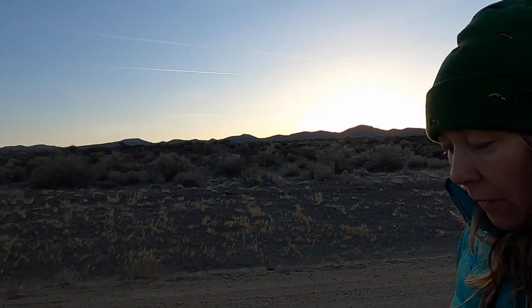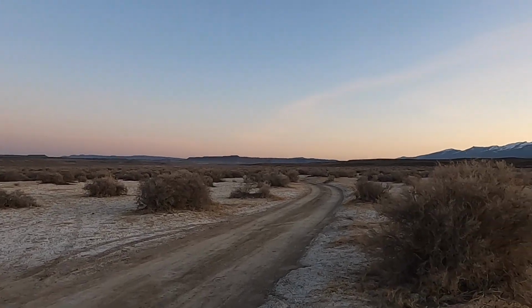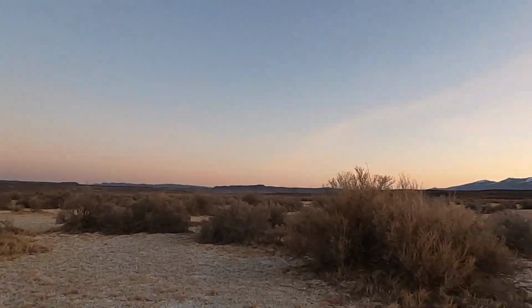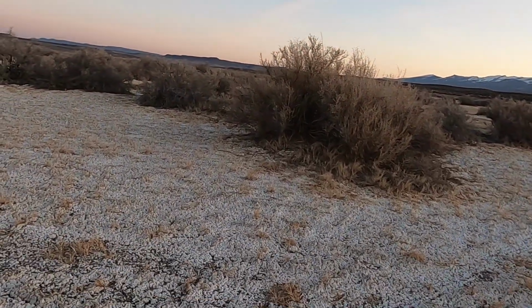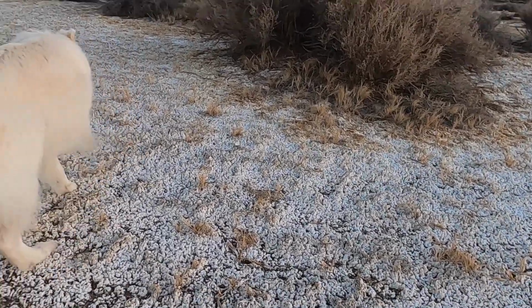Good morning, friends. Klaus and I are out for our morning walk. It's really early. I think it's like 6. Look how cold it is this morning. Our door froze shut. I think it was 68 degrees yesterday.